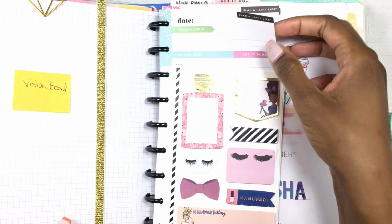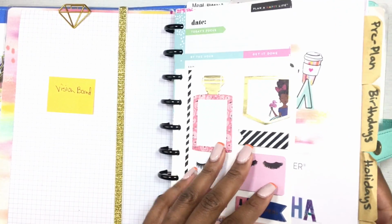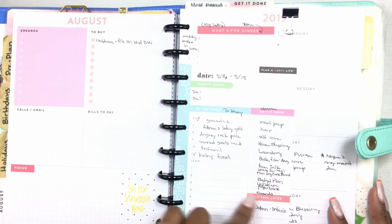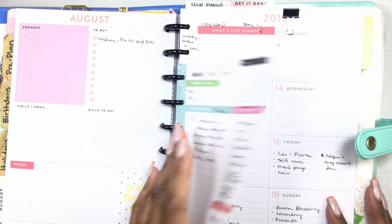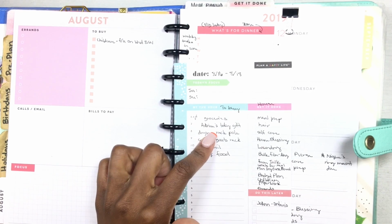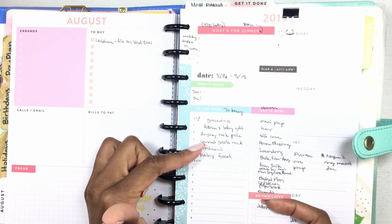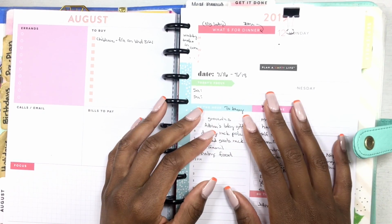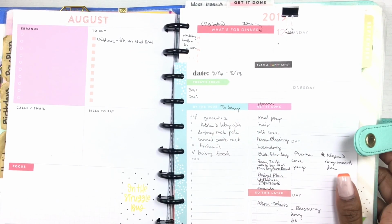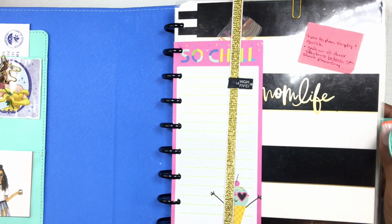So I'll just take these out and pop them into the actual week. This is why I did not do a plan with me this week, because I was busy. I would just write down what I need to get done for this weekend, have it in my weekly, and then have this in my backpack as I'm running errands on the weekend. So yeah.